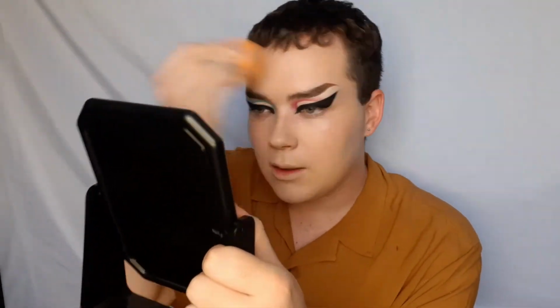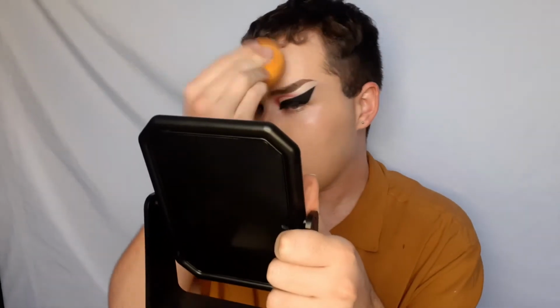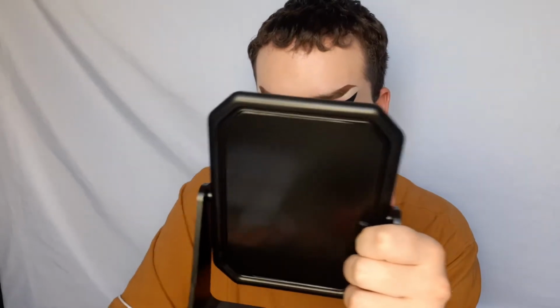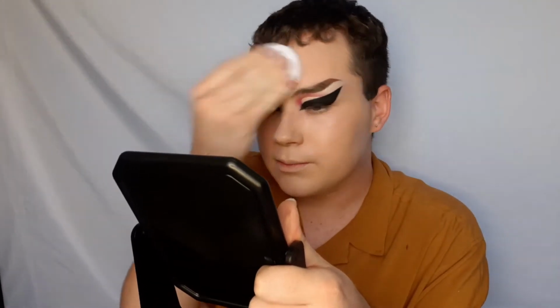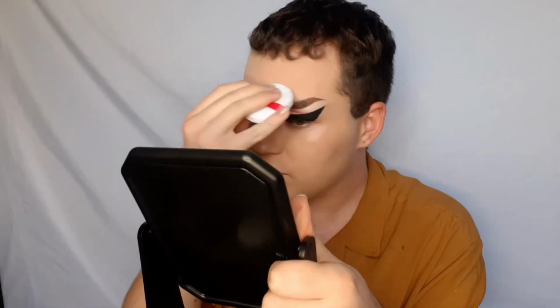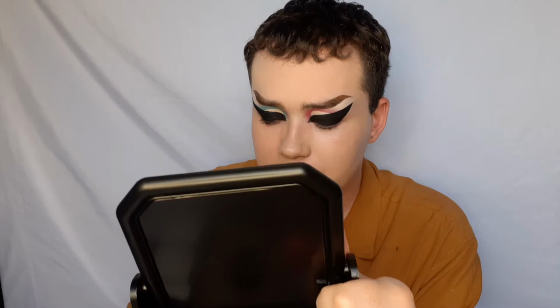Obviously, when you're doing eyes first, you have to be careful of the rest of your face. Then I just use this little Essence setting powder because my forehead creases a lot for some reason. I don't know why it creases so much, but it's crease city up on there. And this powder is really great. At first I was like, it's Essence, how good can it be? But it's actually really, really good.